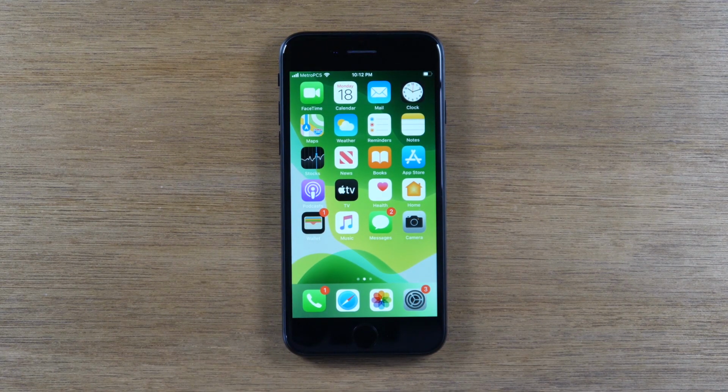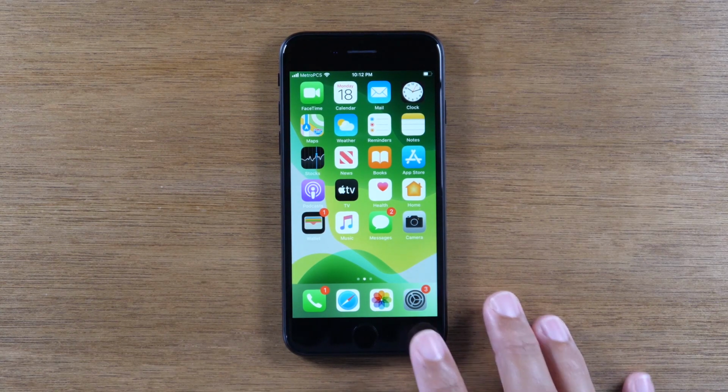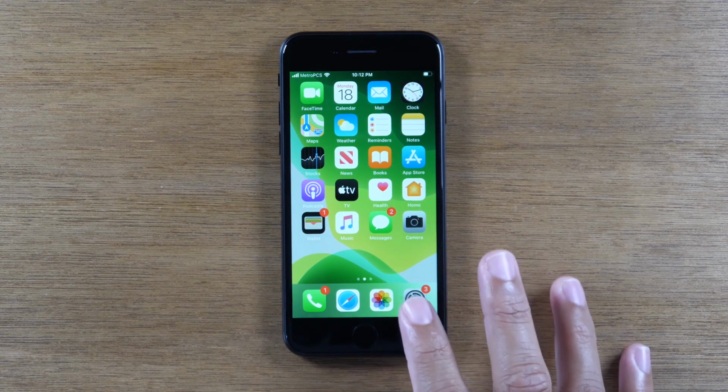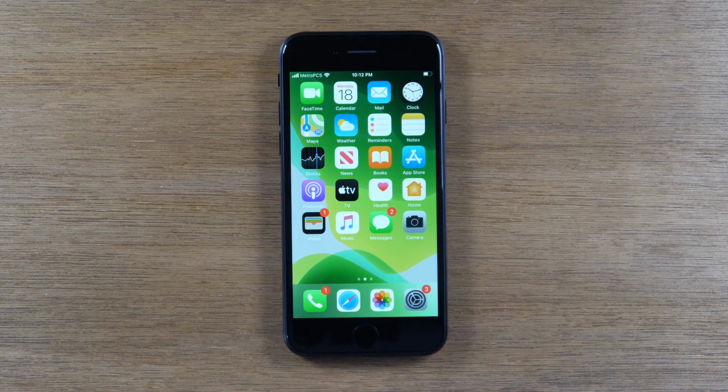So if you compare the size of this iPhone SE to the 6S or the 7, you'll think you're holding the exact same phone because the body is exactly the same. The big difference though is that you are getting the latest software and you're getting the latest hardware, and this kind of moves into our 7th reason. This does have the A13 Bionic chip, which is one of Apple's latest chips, also found in iPhone 11.